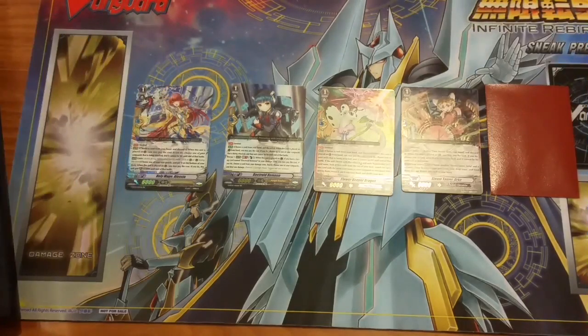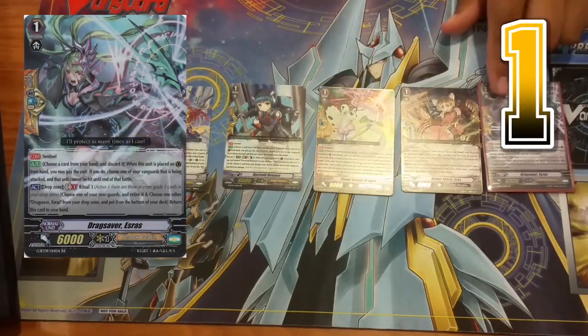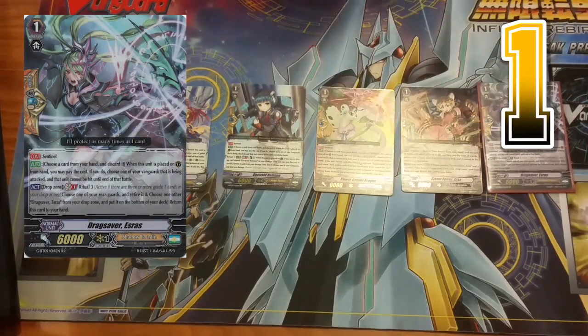As for number 1, I'm gonna give you guys a second to think about that. Alright, as for number 1, it's the best PG ever. It's the most consistent PG I've seen. It's gonna be Shadow Paladins. That's right. Shadow Paladins. Okay, so the reason why this PG is number 1.